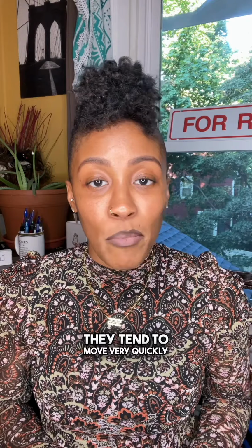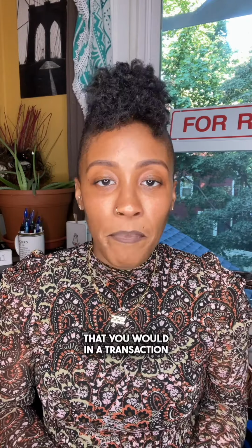Another thing is buyer financing. In cash transactions, they tend to move very quickly because you don't have to go through all the mortgage contingencies that you would in a transaction where the buyer is using financing.